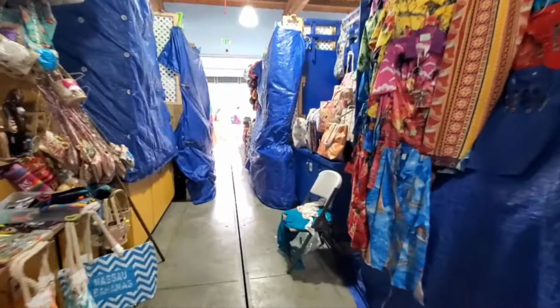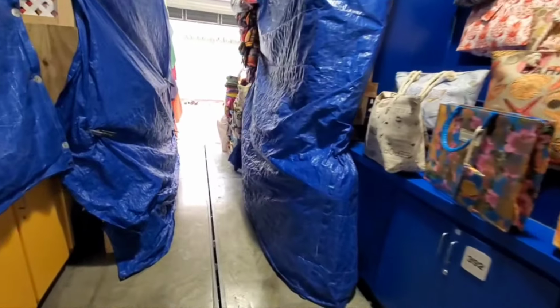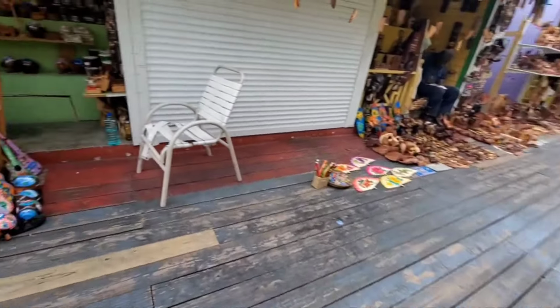A lot of the shops in here are closing. You know what? There are fewer people in the Bahamas and Nassau overall during this trip. Maybe because it's in December, maybe because it's not during peak season, but there are fewer people here. I always like the wood carving place.